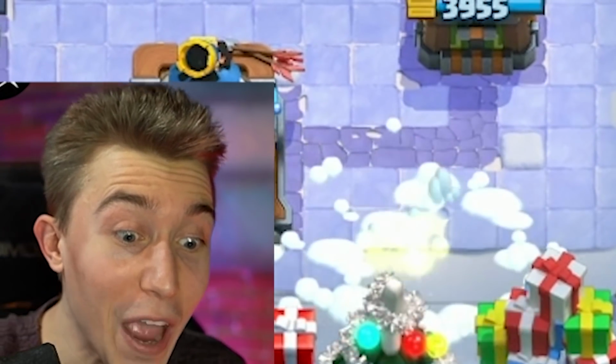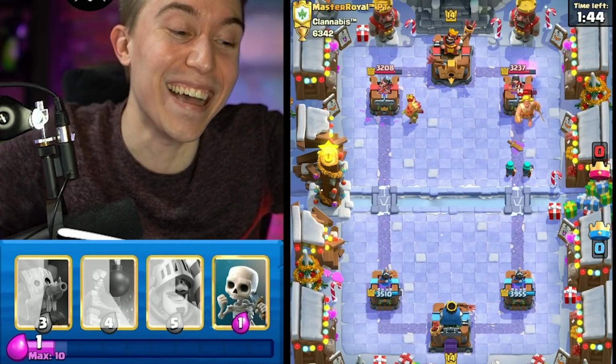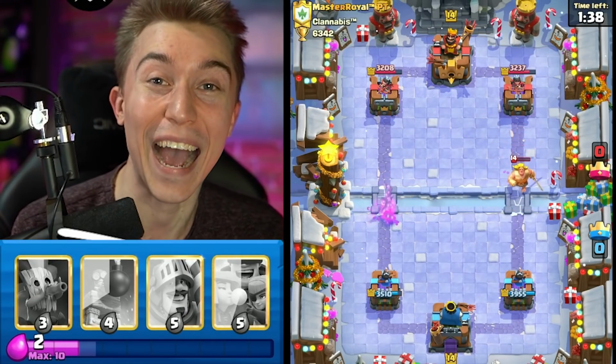I didn't mean to snowball there. No! Oh my gosh, no. Dude, I played against a level 14 Golden Knight and I just missed the snowball on my side of the map. What is wrong with me, guys?